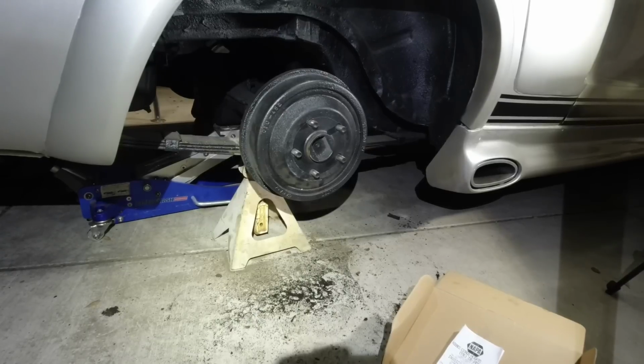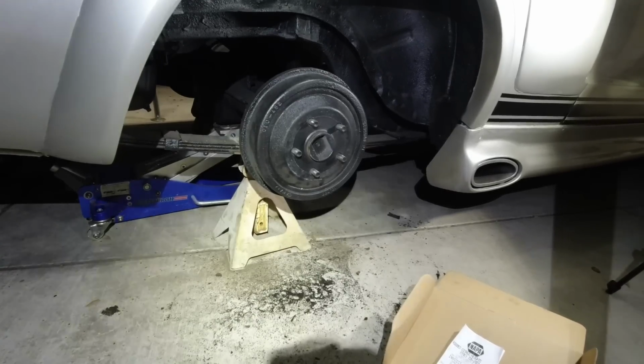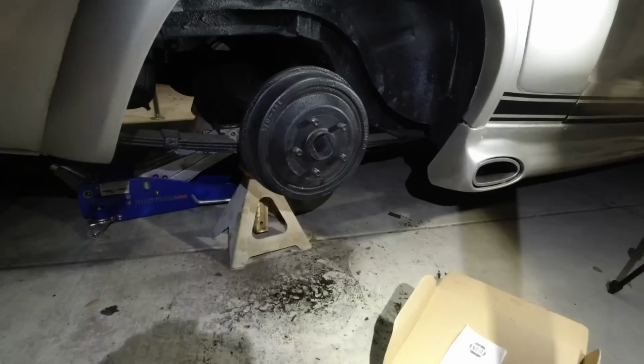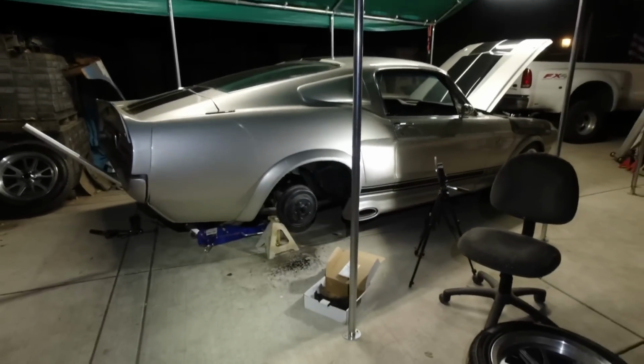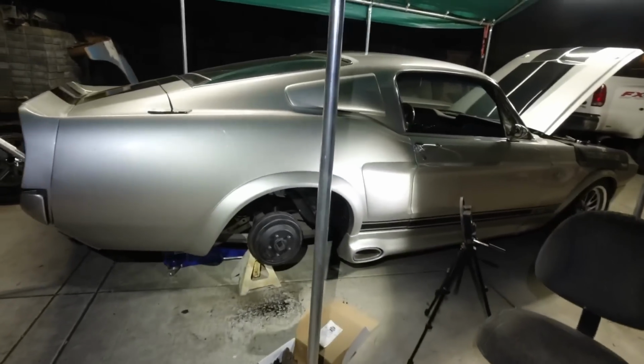Doesn't matter what the car is. If it has drums, I'm converting it to disc brakes. I can't believe how annoying the pads are. So everything is done, installed, both sides, shoes are changed.